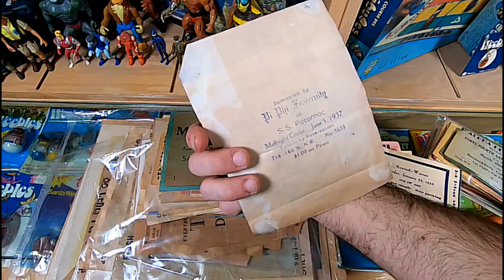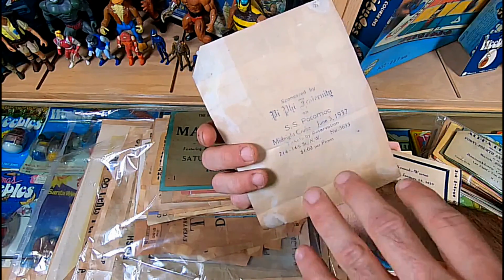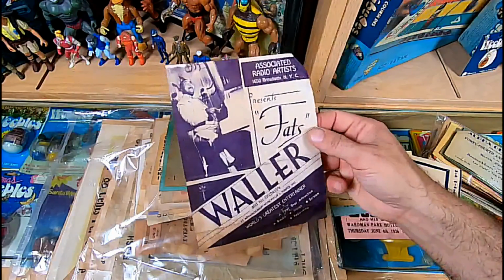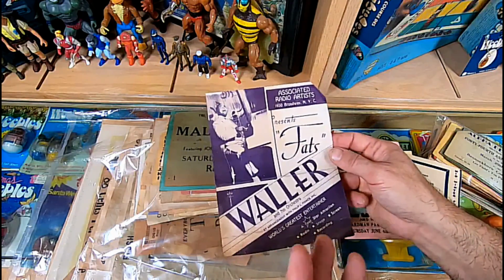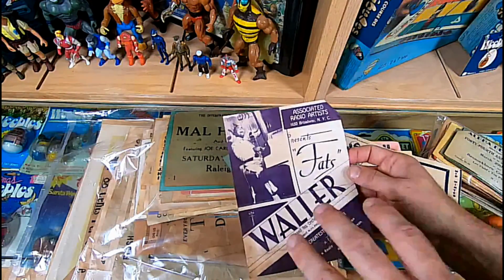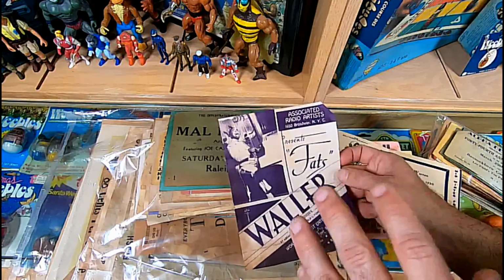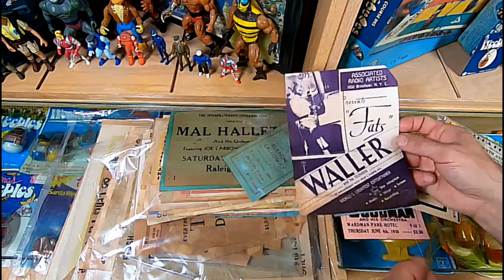It has some information on the back too. It's a midnight cruise on the SS Potomac, so it's got a lot more going on to it than just that. Tickets, reservations. This is a very nice piece. Might be worth 150 bucks. If you look this type of thing up, you're going to see some from the Apollo Theater from him with other performers that are going for $300 and $400. So it could easily be worth that much also.